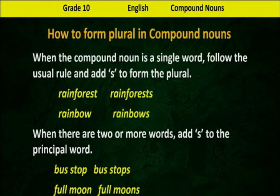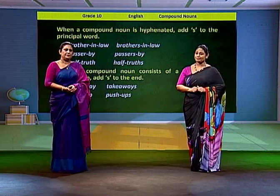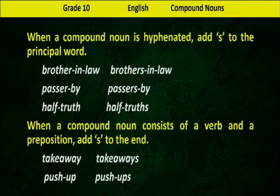So the principal word should be stop, so we add s to that. Full moon. It's a moon, so we have to add s to the moon. That is the principal word there. All right, children. Remember, when a compound noun is hyphenated, add s to the principal word.